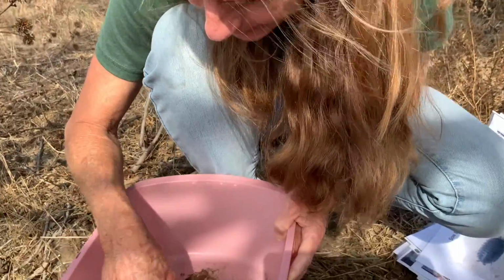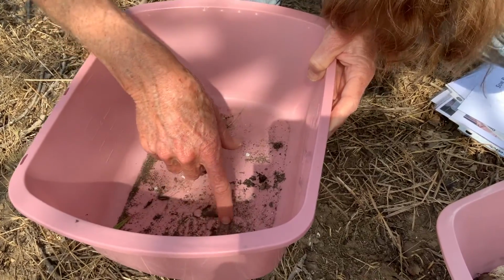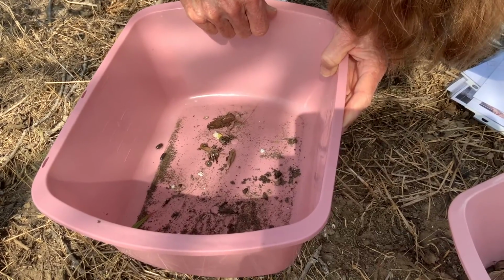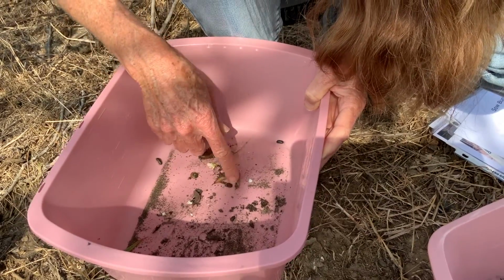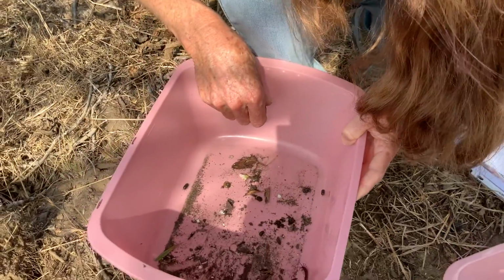I did have a couple of, let me see if I can find them. There were some earwigs. I hope they didn't escape. These are what we call pincher bugs. Where are they? I didn't put too much stuff in here so I could try to find things later, but I don't know if they were able to escape.